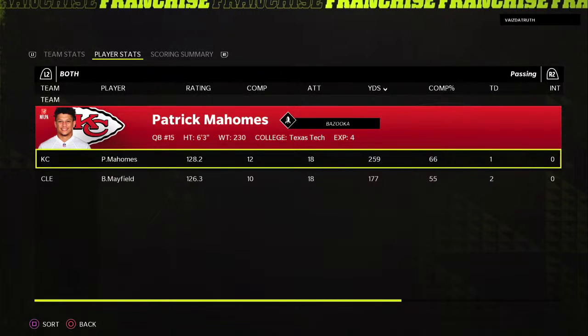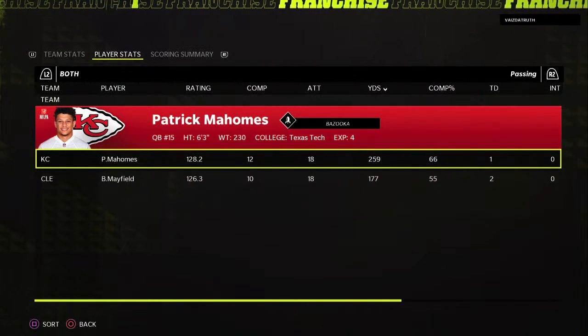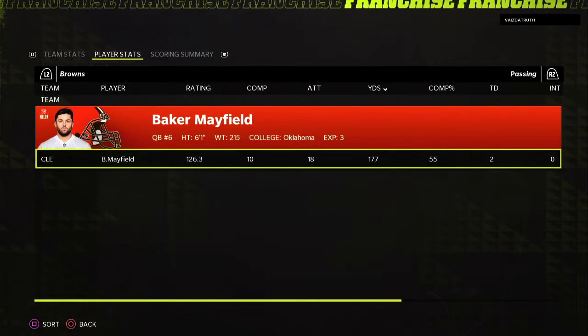So for Cleveland, hey, you get a win, you get it on the road. You can't ask for much more than that to start the year. And they'll head back home next week to take on the Houston Texans.